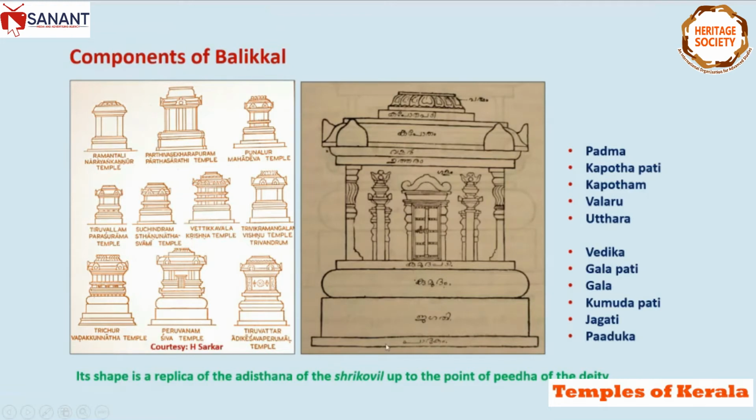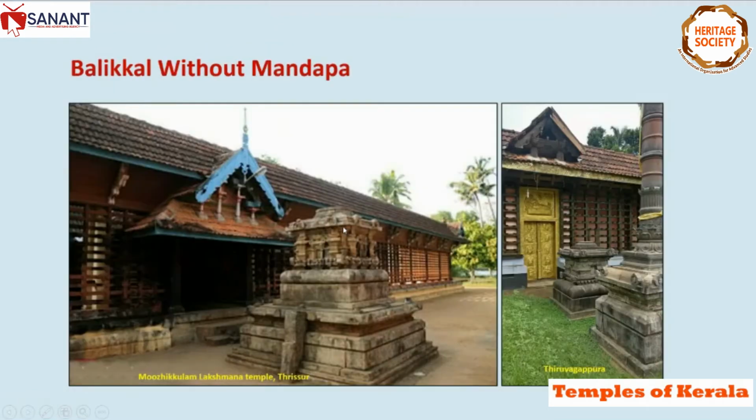It has Paduka at the base, Jagati, Kumudam, Kumudapati, then there will be Gala, Uttara, Valaru, Kapodam, Kapotapati, Padma. So these are the typical components of a Balikkal. The shape is a replica of the Adhisthana of the Shrikovil up to the point of the Pita of the deity. You can see the different kinds of Balikkals seen in the temples of Kerala.